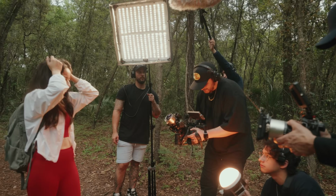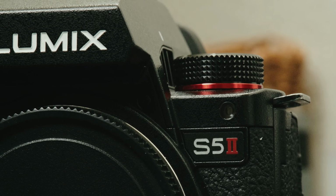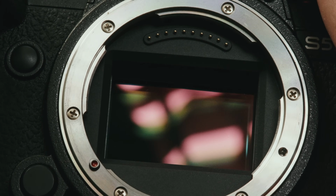So I've completely switched over to L mount because of this camera, which is kind of wild to think because it's an intermediate camera. It's not really high end. It doesn't even have full frame 4K 60, which for some people doesn't matter. For me, it absolutely does matter because I don't want to deal with a crop. I know my framing, I know my focal lengths. I don't want to deal with a crop. I don't want to have to zoom out. I'm not doing that. So 4K 60 is kind of annoying.